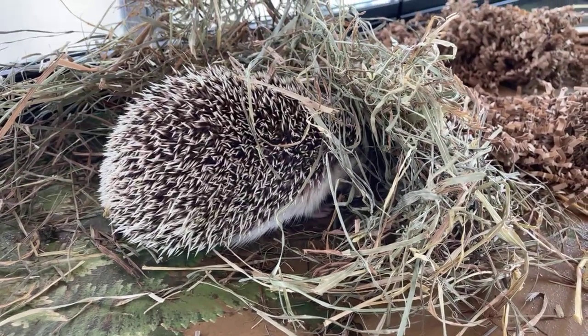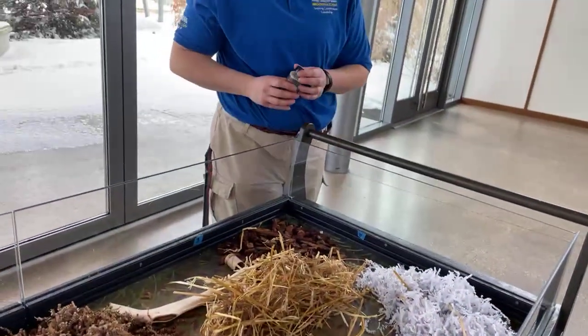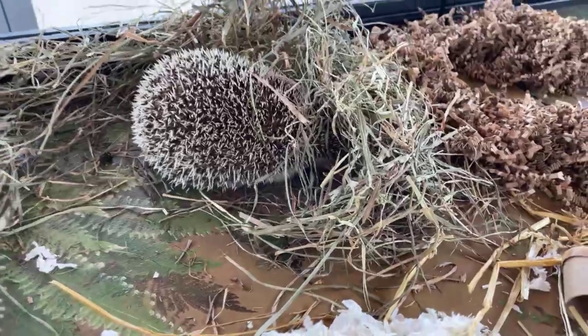But we also use scents in her exhibit to enrich, or she gets to experience different smells, and that's actually another thing that we do for her.